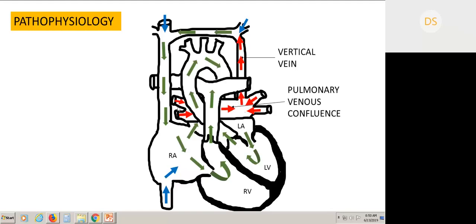So what is happening here? The pulmonary veins are draining into the confluence and then they are connected to the vertical vein. See here, the vertical vein is between the left pulmonary artery and the bronchus. And then you have the left ascending vertical vein, which then enters the left innominate vein and it then enters into the superior vena cava. So you have a mixed venous blood into the right atrium.